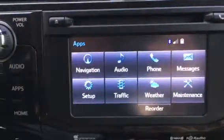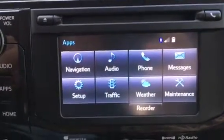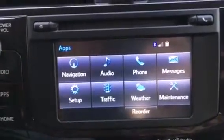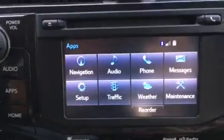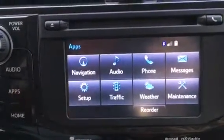The phone setup is awesome. I really enjoy it. It was very, very simple to do, and everything just automatically loads from your phone onto here, which is very cool. We did it in less than 30 seconds on me and my wife's phones, and it was great.